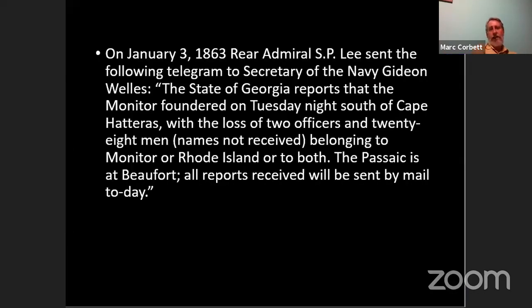On January 3rd, 1863, Rear Admiral S.P. Lee sent the following telegram to Secretary of the Navy Gideon Welles. The State of Georgia reports that the Monitor foundered on Tuesday night south of Cape Hatteras with the loss of 2 officers and 28 men belonging to the Monitor or Rhode Island or both. The Passaic is at Beaufort. All reports received will be sent by mail today. So the State of Georgia was involved in the sinking of the Monitor, and I find it kind of cool that the Monitor and that ship are both located on the Outer Banks.